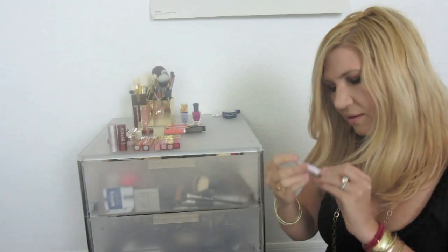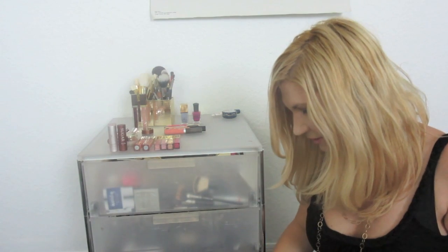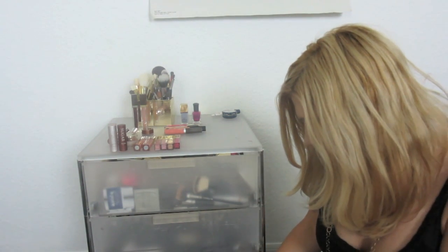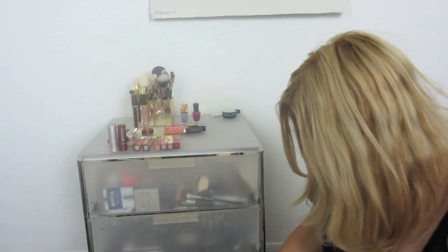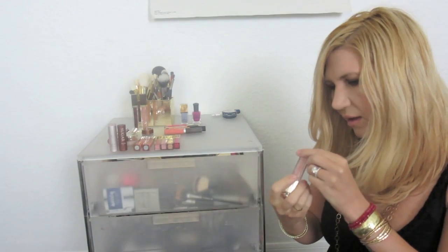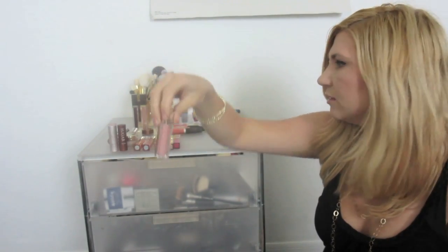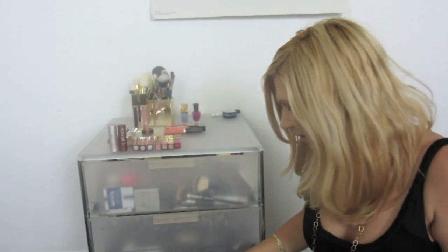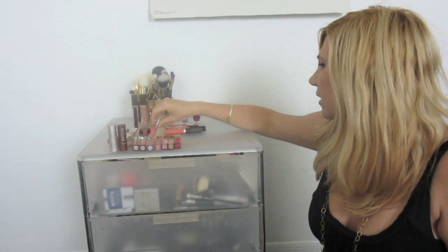What is this? Oh, that's another sample. Another sample. I feel like I should have more glosses than what I'm showing you, but I might not. This is a lip maximizer by Dior. I believe it's supposed to be kind of a plumping product, but I like everything they do, so let's keep that there. Chantecaille lip gloss. This is really nice lip gloss as well. This one is in the shade Mirth. These are all really nice products.